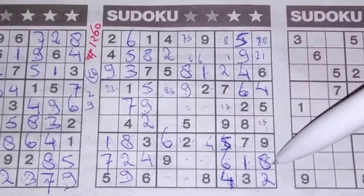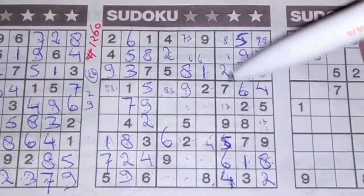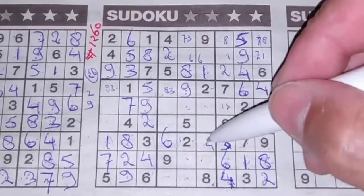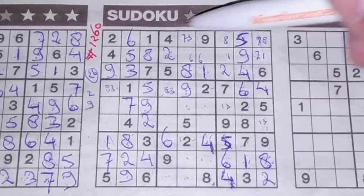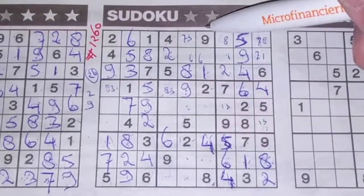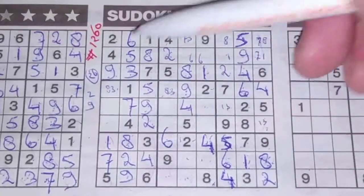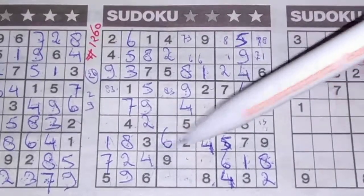8 in this row. 8 in the row below. So not, we have already an 8 there. One box left in this row for the number 4. 4 in this column, 4 in that column. So the middle column, the only place for the 4 should be there. And all the 4s are used, I can see.